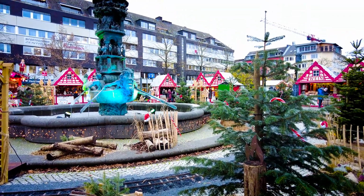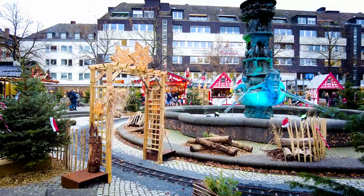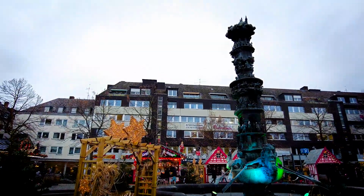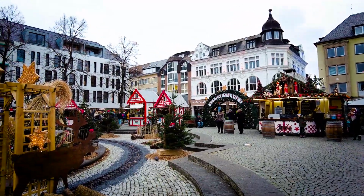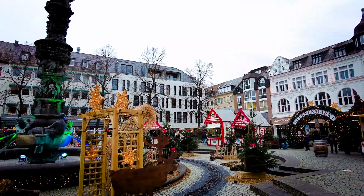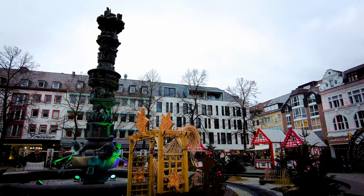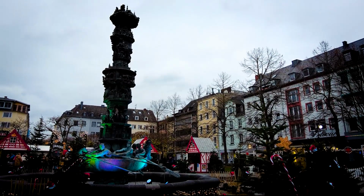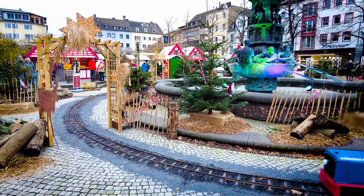We've now arrived at the Christmas market in Görresplatz, and I would say this one is much more family orientated. Some of the Christmas markets in the bigger German cities, especially in the evenings and at the weekends, must be a frightening place for the little ones. Taking centre stage is the little miniature railway around the Historiensäule, or the history column. This column tells the 2,000 years of the history of the city of Koblenz. Now, are we all aboard?